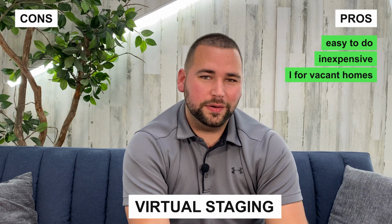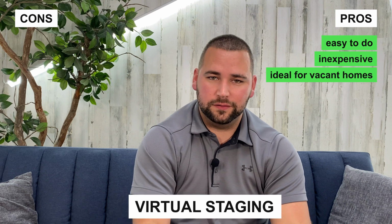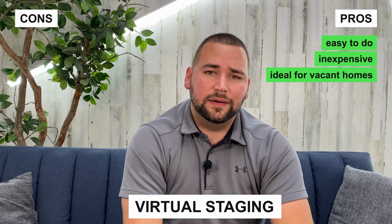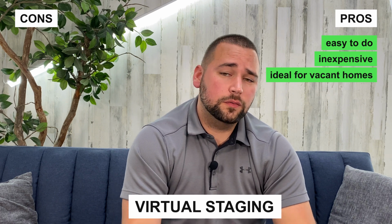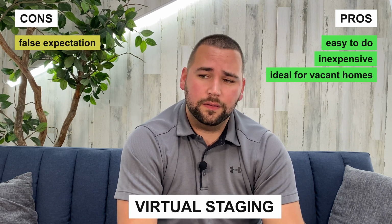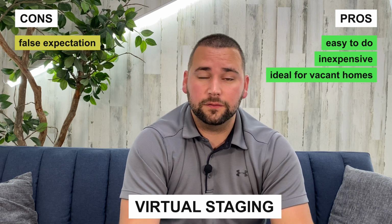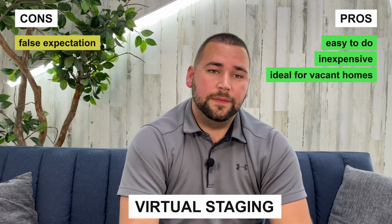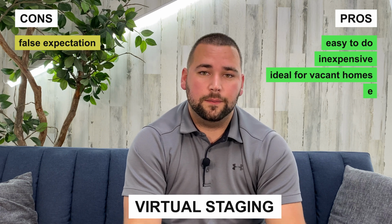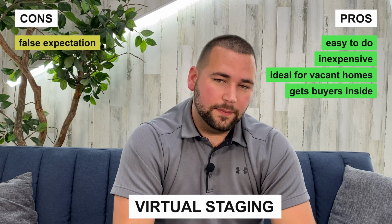If it's a vacant property, you don't want to spend $2,000 to $3,000, depending on the size of the house. The only downfall to virtual staging is that when buyers get there, there's no furniture inside the house. It's completely vacant and looks different from what they thought it did online. That is a downfall, but it did its job ultimately to get somebody inside the home, and then from there they can make the decision.